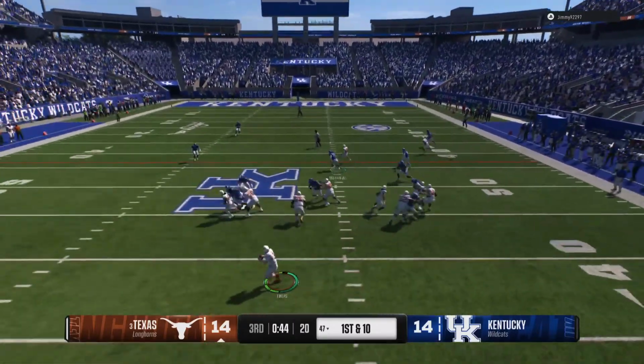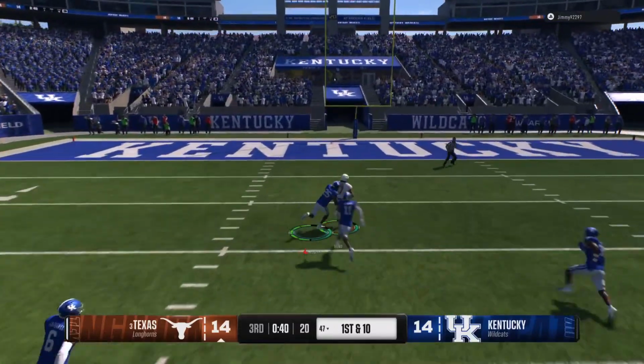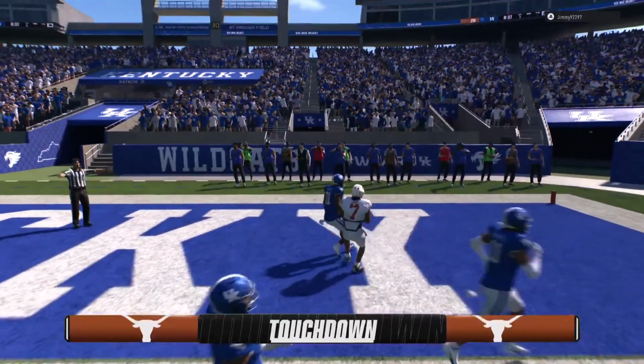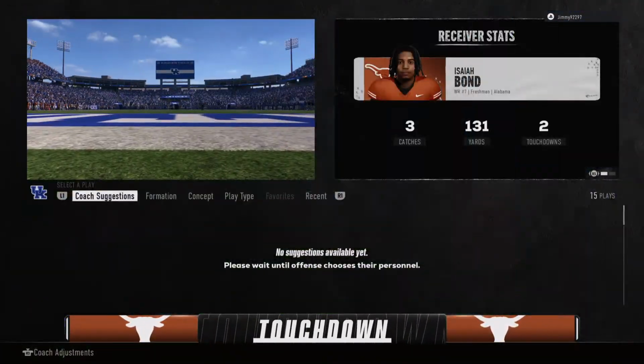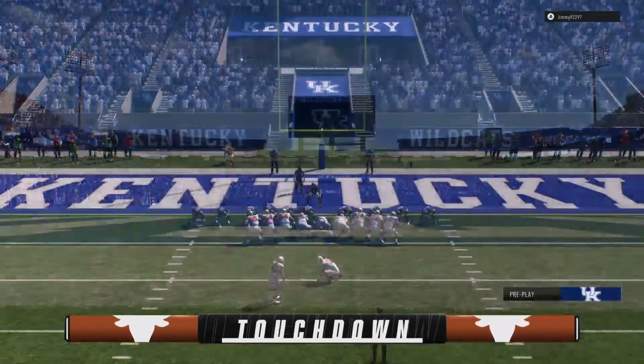Use the play fake, now to throw. On the move and looking deep. Makes a catch at the 15. Touchdown, Texas! And once he found some daylight, it was time to make a house call.